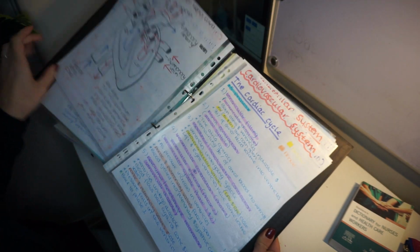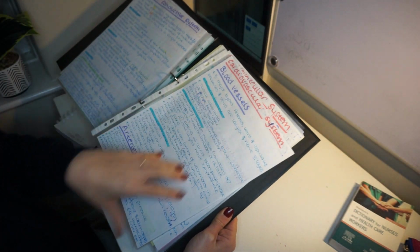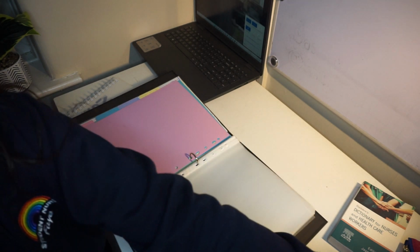As you can see, very bright, very colourful diagrams. And keeping with the blue theme, colour coded, as I said before. So I'm just gonna get some of these wallets.